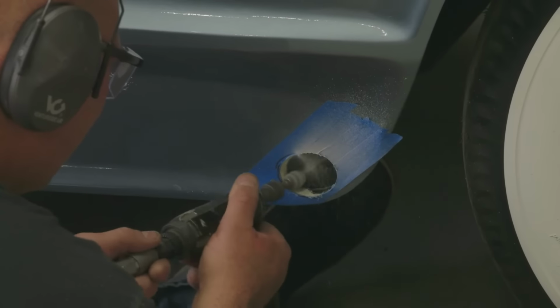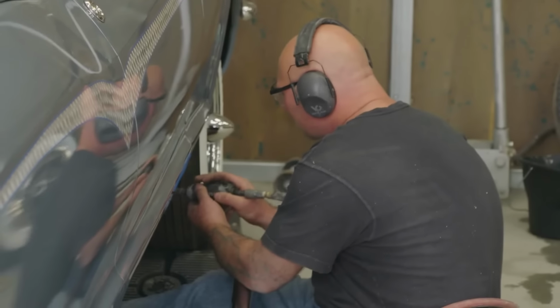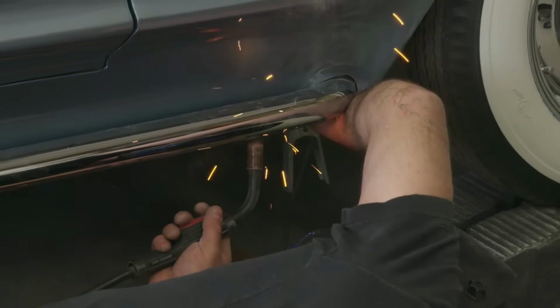We've literally got hours to go until we're on the road to get out of here. Victor comes in with just one more enhancement, one final detail. He's got these chrome lake pipes, side pipes. The paint's sort of still wet and we're welding alongside it, but it's what I gotta do.